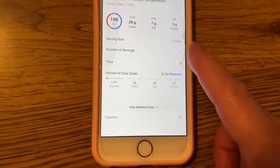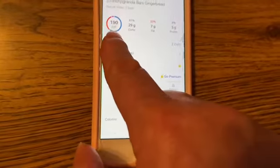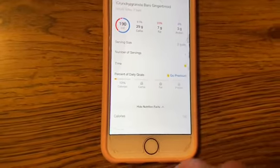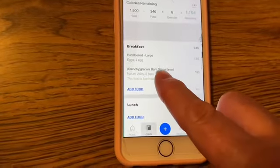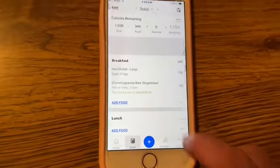Serving size is 2 bars. Number of servings 1. Tells you how many calories it is. It tells you carbs, tells you fat, it tells you proteins. And if I check it off and I put it into my daily outcome, it just takes it off. It has my eggs, it has granola bars, and you just do that every day.